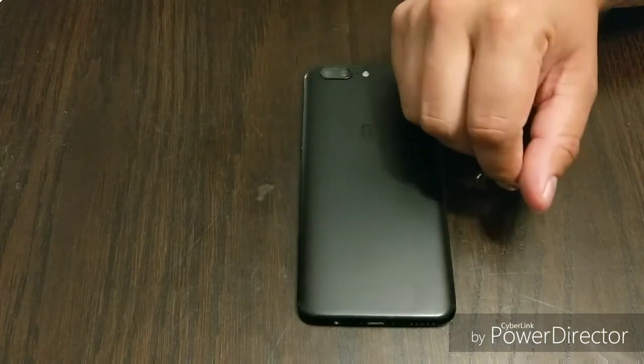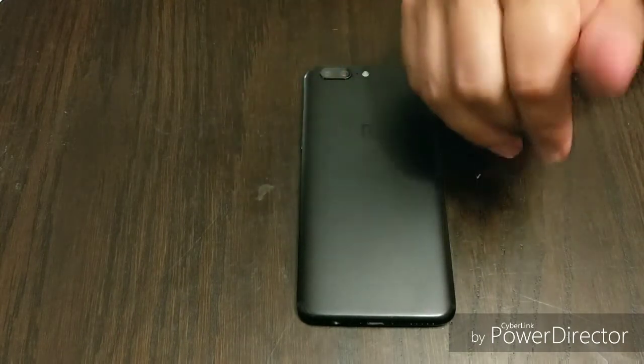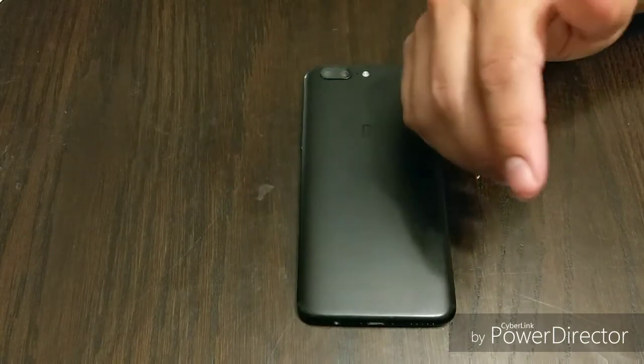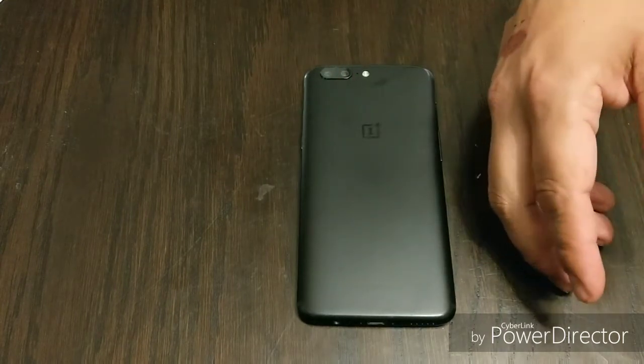The performance, you have it every day on you. Battery, you have it every day on you, so it's gotta make it through the day. And camera, who doesn't take pictures? Who doesn't use Instagram? Who doesn't use Snapchat? You know what I mean? So let's get to it.